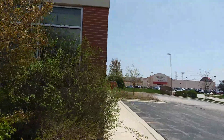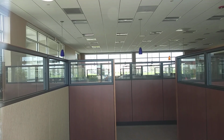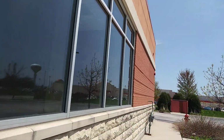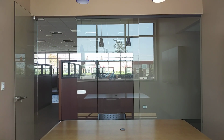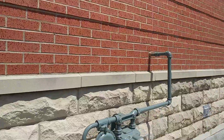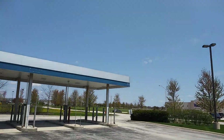It's abandoned Chase Bank. I'm also on my way to a closing CVS pharmacy, which is just up the street here. Go around to the drive-thru here.